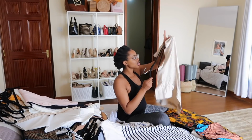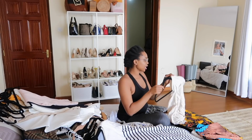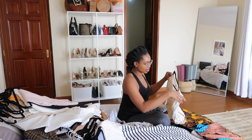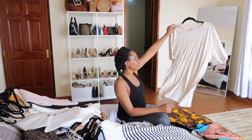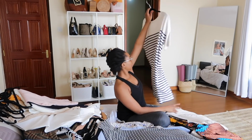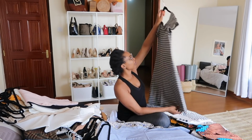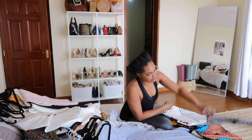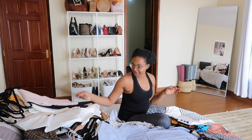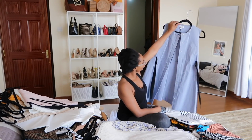This is a t-shirt dress that I loved to wear while I was pregnant. It's not maternity though. It's just a good house dress. Keep that. I like this. Oh, every time I wear this, I get annoyed with the shoulders because it's an off the shoulder thing. So leaving that one. Oh, this dress is so cute.